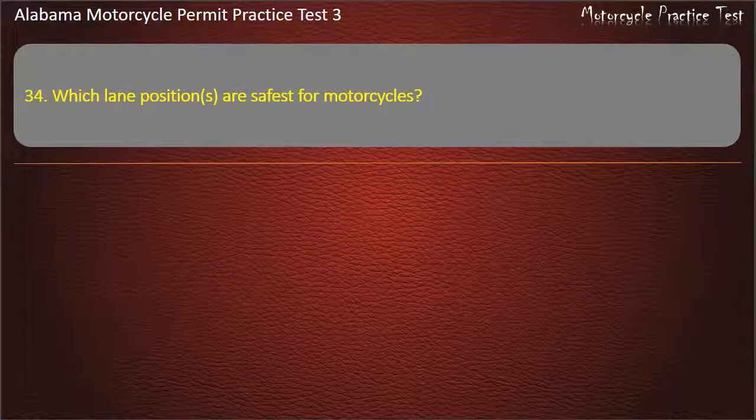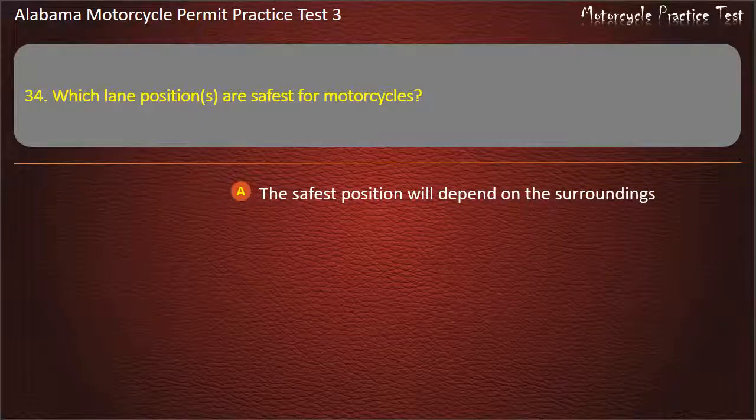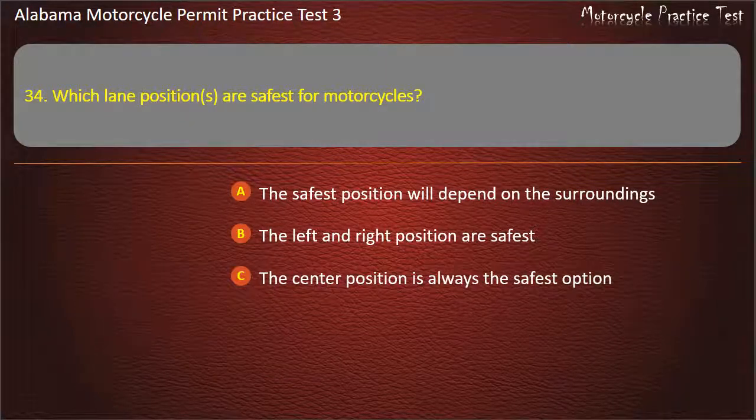Question 34. Which lane positions are safest for motorcycles? The safest position will depend on the surroundings. The left and right position are safest. The center position is always the safest option. The left position only. Answer. The safest position will depend on the surroundings.